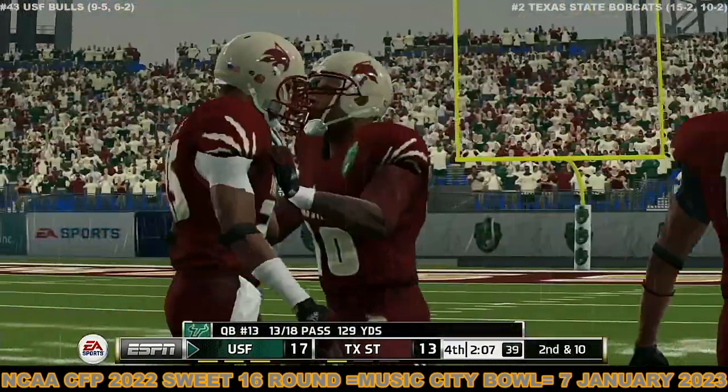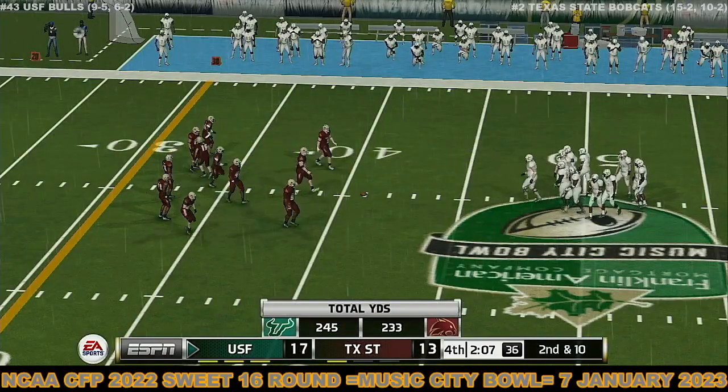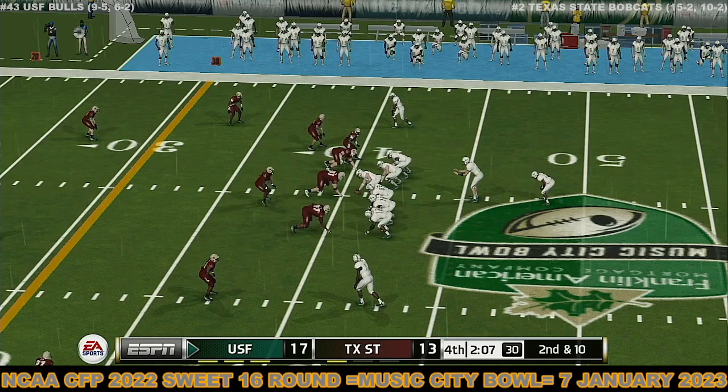They didn't sack him. The pressure was still enough to force a bad pass. If you can get in there and disrupt the pocket, then the quarterback is going to have a tougher time getting the ball to his playmakers. A little more than 2 minutes to go in the fourth quarter.